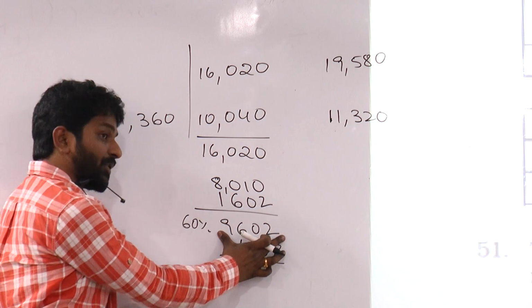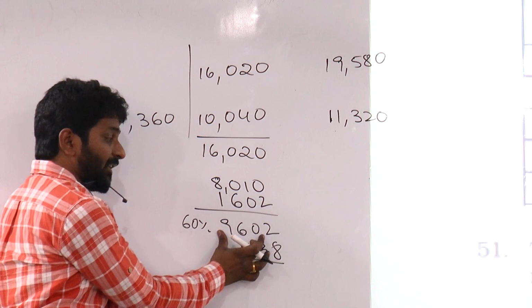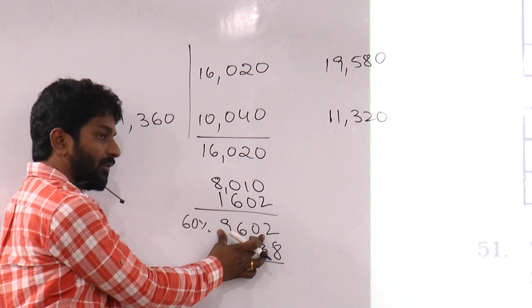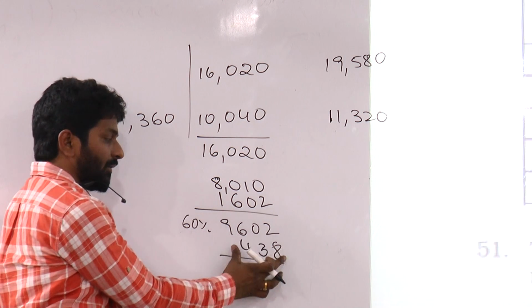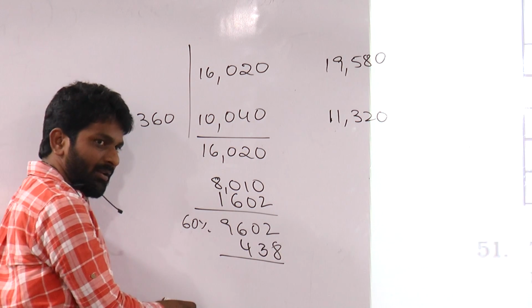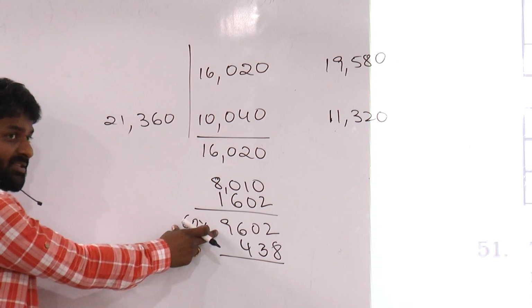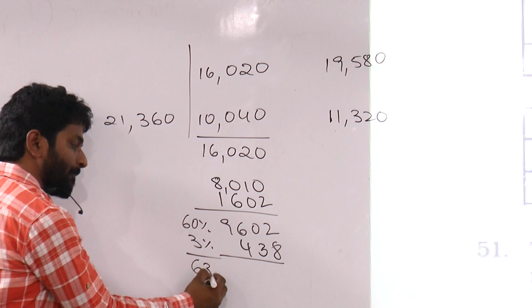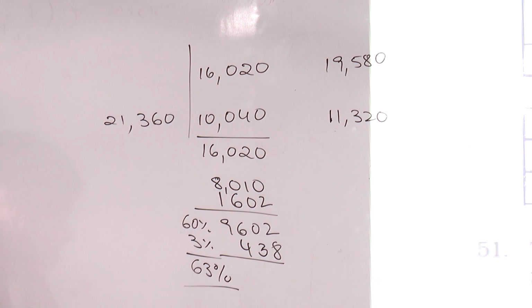60% is equal to this much. 10% of this number, 960. Half of that, 480. Very close to that number, right? 10% of this number, 6. Half of that, 3. So total answer, 63%. Right? Next, 56.